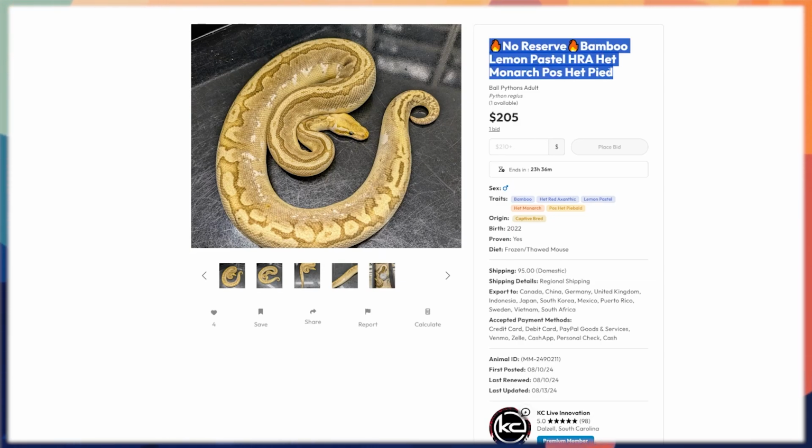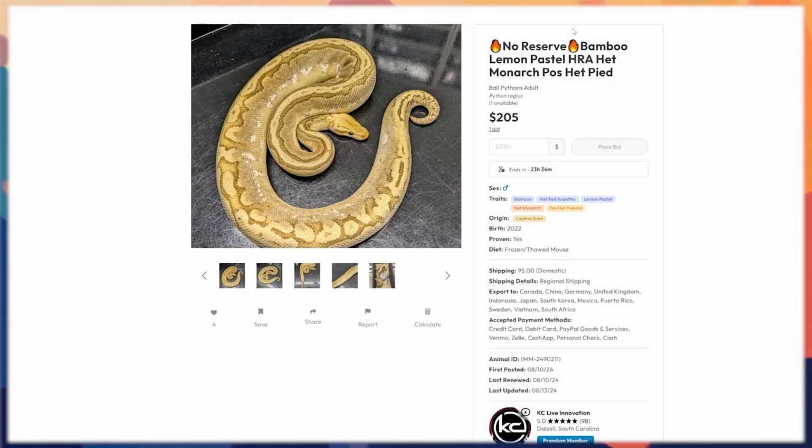Now, bamboo pieds sometimes will create very high white snakes, if not almost completely white. This has a good potential to end fairly low, in my opinion. There's only one bid on it in less than 24 hours, so I think that this would be interesting. I am actually gonna favorite that one. I favorite everything anyways, but it'll be in its own thing.